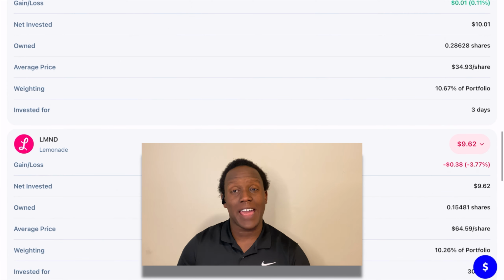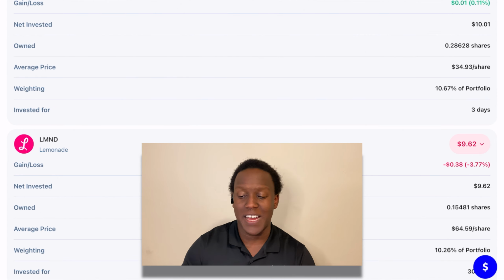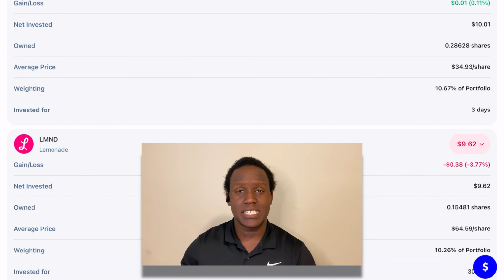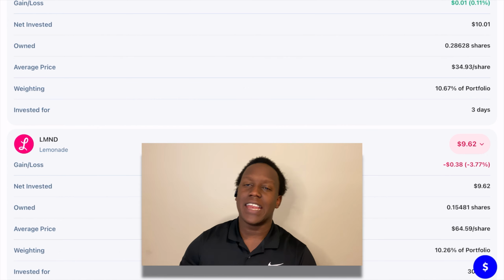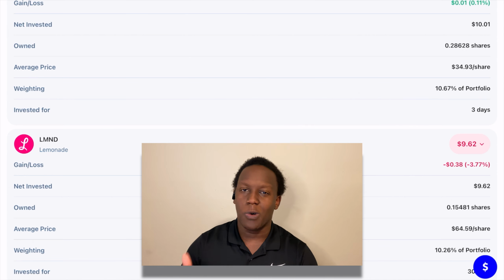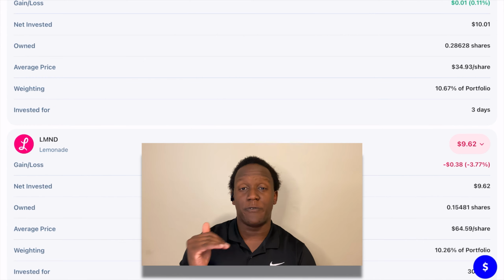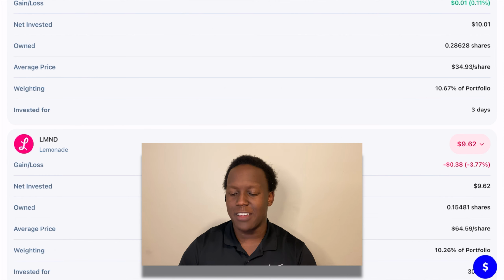The next position that we have is Lemonade. This is a position I may end up adding to, especially if I see it go down any further. We currently have $9.62 in this position, and this position has lost 38 cents so far. But again, Lemonade right now, they're not a profitable company, and most people on Wall Street don't expect it to be profitable for about the next 3 to 4 years. So this is definitely a very long-term play. This position makes up a little over 10% of the portfolio.